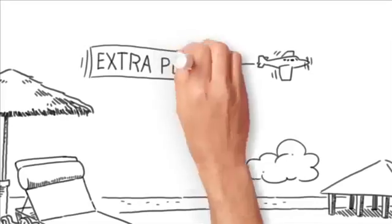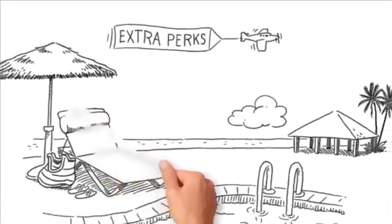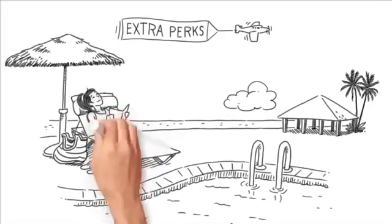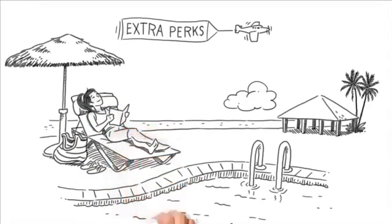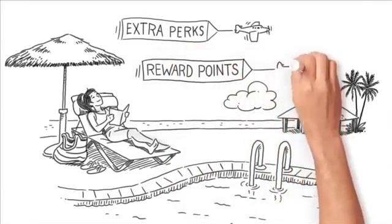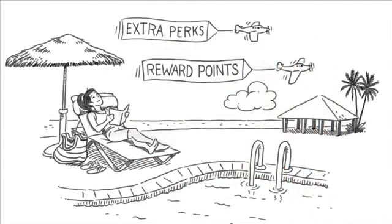Lots of credit cards come with extra perks, too, like grace periods that allow you to make purchases without interest as long as your balance is paid in full each month. Or rewards points that can be used for all sorts of things, like airline miles or hotel stays. And some cards even offer cash back every month.